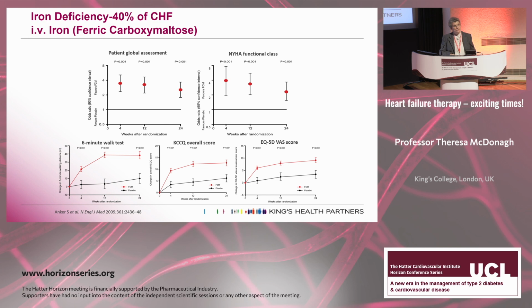And we know that replacing iron with intravenous iron, and in particular with ferric carboxymaltose, in a number of small trials, has shown that patients improve their effort capacity and quality of life with intravenous iron. This is the FAIR-HF study which first showed that, and there was another small study, CONFIRM-HF, again with ferric carboxymaltose, that confirmed those results, treating patients out to about 6 months.